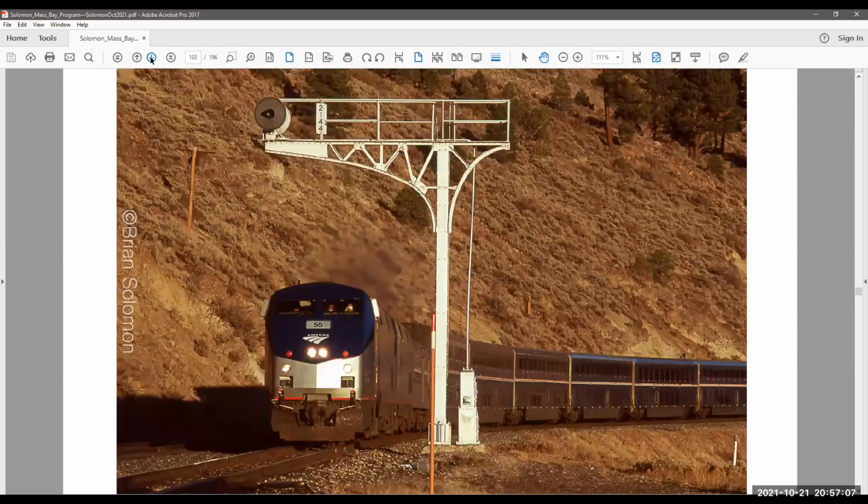Anyway, fast forward a little bit more. John Gruber and I were up on Donner. This is about 2003, about that same time. And here's the westbound Amtrak's California Zephyr. I apologize, there's not more Amtrak pictures in here. I've got lots of them, but there's a few. Anyway, so here's the westbound California Zephyr coming up at Boca Dam.